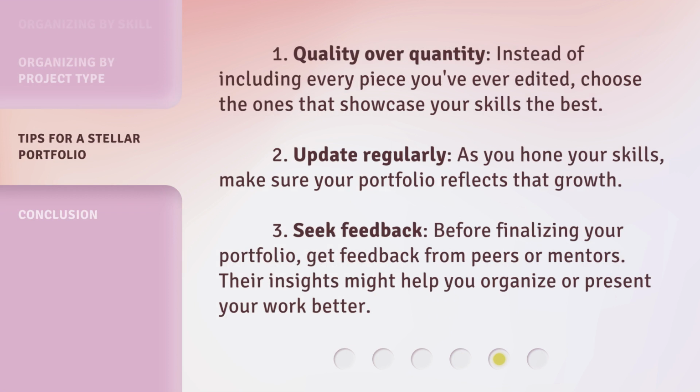1. Quality over quantity. Instead of including every piece you've ever edited, choose the ones that showcase your skills the best. 2. Update regularly. As you hone your skills, make sure your portfolio reflects that growth. 3. Seek feedback. Before finalizing your portfolio, get feedback from peers or mentors. Their insights might help you organize or present your work better.